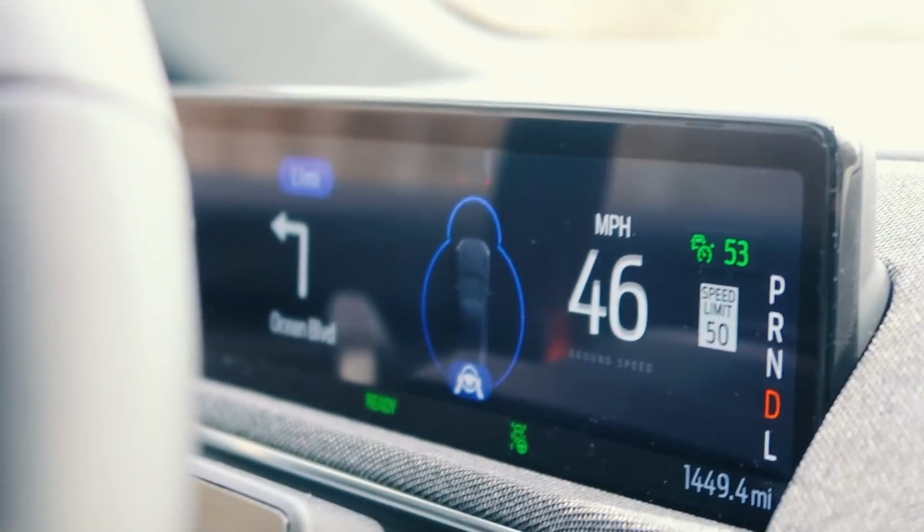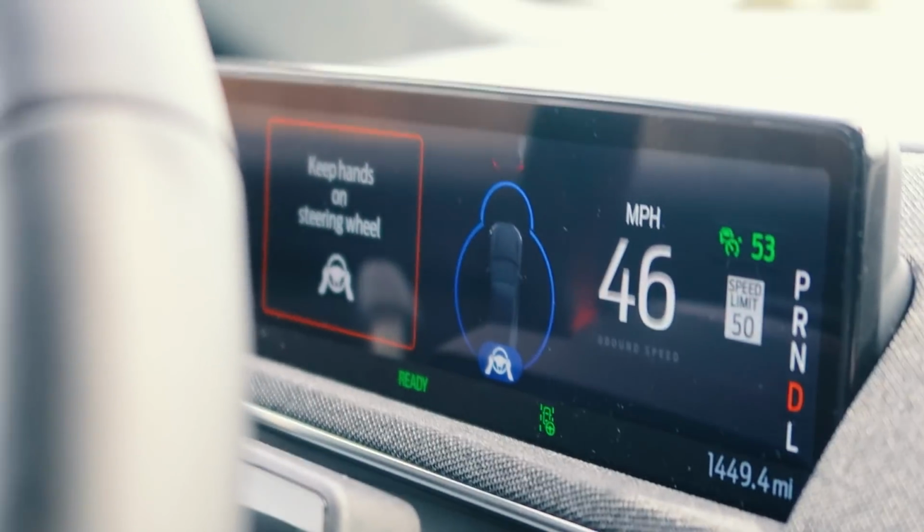And it takes a few seconds for the car to enter that mode. So in a Tesla, you go, ding, ding, you're in. Right. Or it says, no, I'm not in.